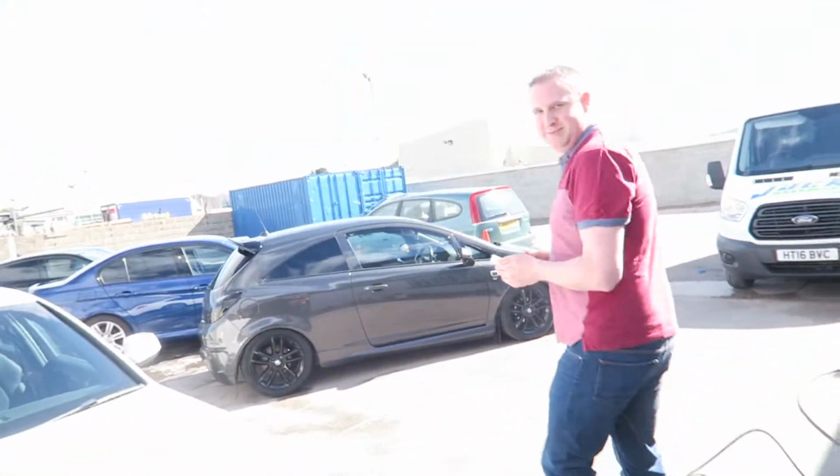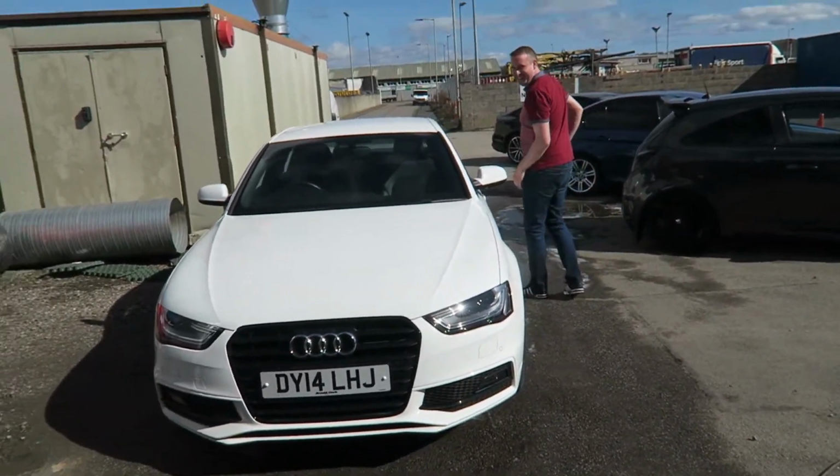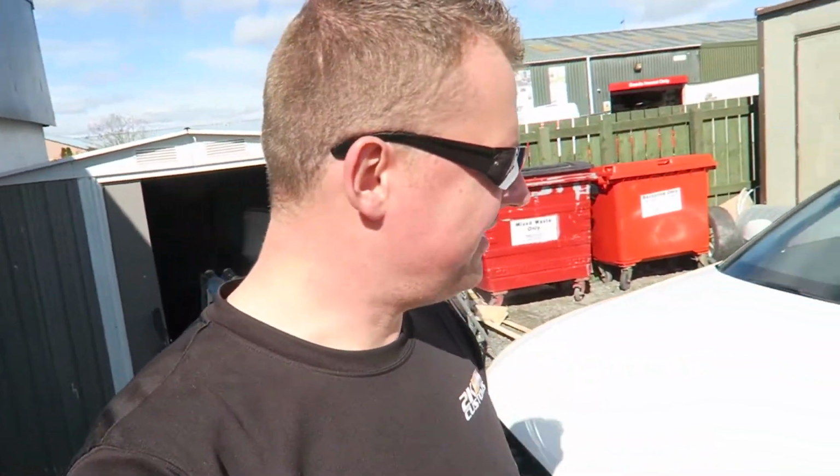So first Corsa is tinted, green one is now in. Lee is running away because we've got him today for some washing training. We're gonna teach him a proper, safe washing technique on his white Audi A4.